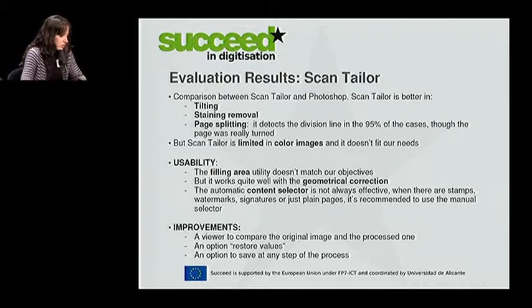So we would like to suggest some improvements to the color mode. For example, a viewer to compare the original image with the processed one, an option to restore values, and an option to save at any time of the process, because the first 3 steps fit our needs. But then the 4th step, with the content selector, doesn't fit our needs. So it would be interesting to have those improvements.